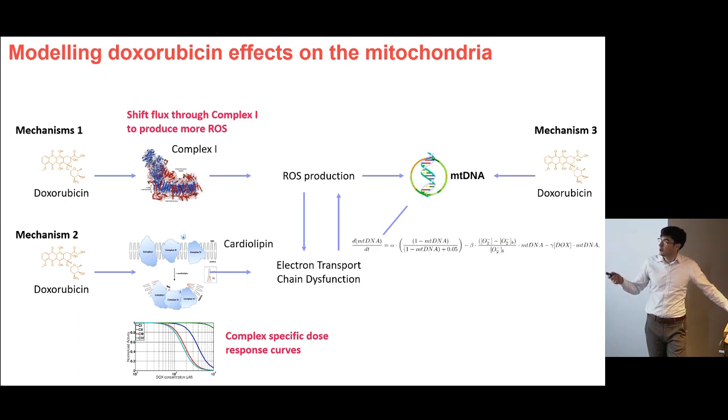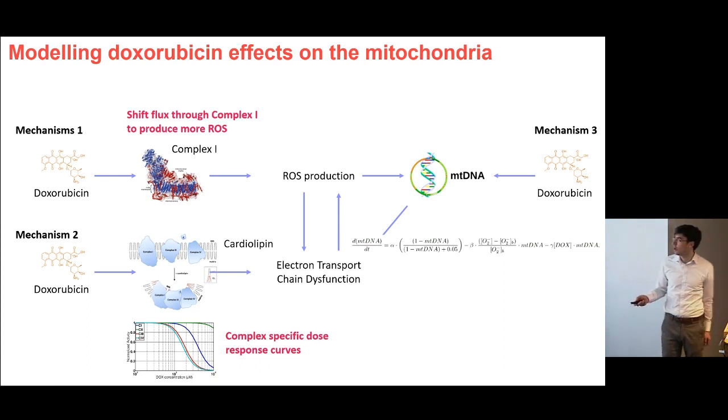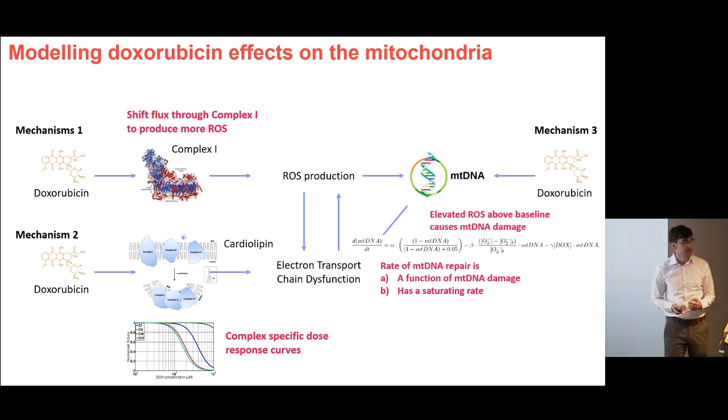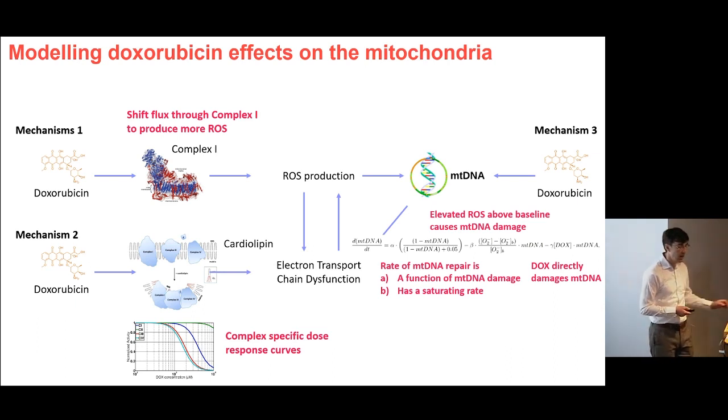And then there was no model of mitochondrial DNA regulation. So we wanted to look at how we could make a relatively crude model of mitochondrial DNA regulation, where we added in a mitochondrial DNA repair, which we thought would be enzymatic and dependent on the amount of damage done to the mitochondrial DNA, that would have a basal level of reactive oxygen species damage to the mitochondrial DNA rate, and would also add in a component for capturing how doxorubicin would directly affect the mitochondrial DNA.